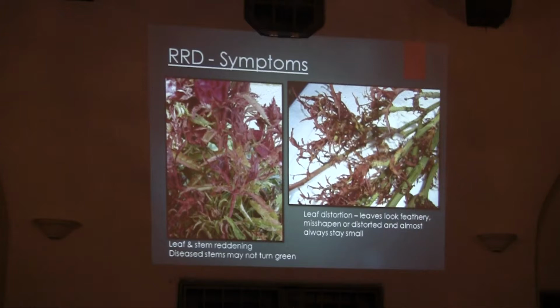With Rose Rosette, the stem may not ever turn green. I have seen plant witches' brooms that were solid green. So leaf reddening is a symptom of Rose Rosette, and stems that don't turn the right color of green is a symptom of Rose Rosette. Leaf distortion, you couldn't be more distorted than that little mess. That was the Belinda's Dream that we cut in Farmers Branch. Okay? The leaves are going to be feathery, they're going to be tiny, they're all going to be tangled up in a knot. Chili thrips says that too. So you have to be careful.